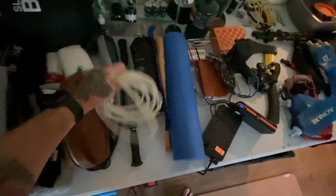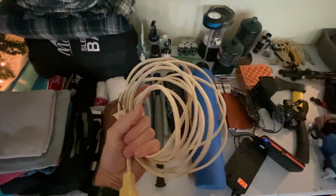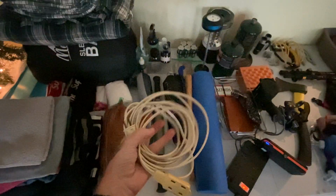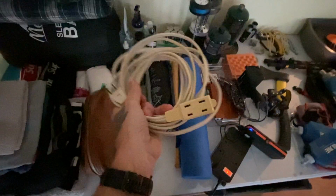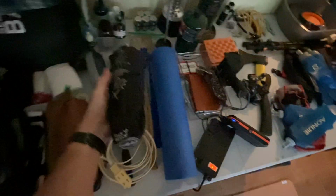This is an extension cord. This is a vintage extension cord. It's real nice, thick copper wire. Works excellent. And if I've got a plug that's far away from my bunk, I can just stretch it out and use this. It's got 3 plugs on it. I have a camping stool.